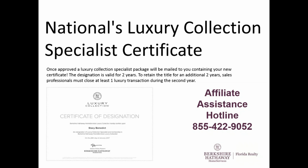Therefore, to retain the title for an additional 2 years, sales professionals must close at least one luxury transaction during the second year. For questions on the status of your application, please be sure to contact the Affiliate Assistance Hotline at 855-422-9052.